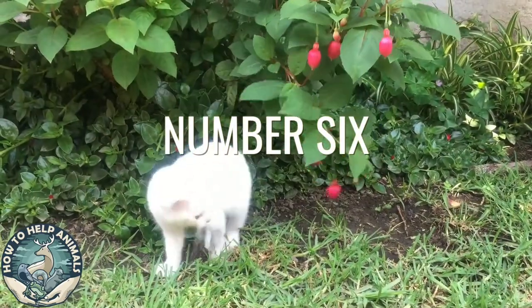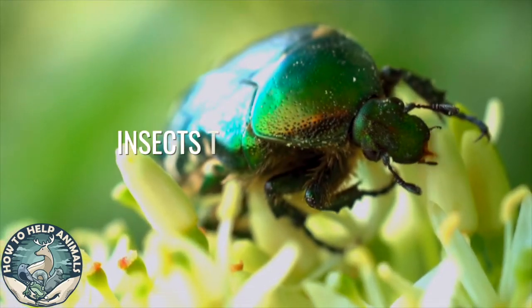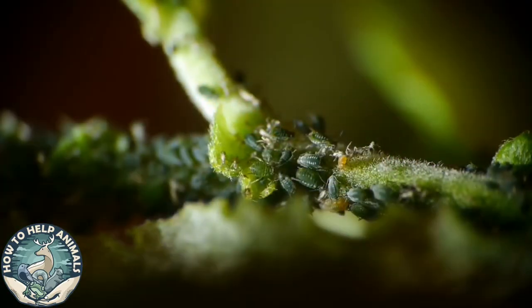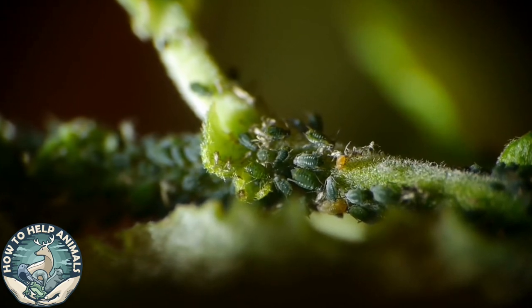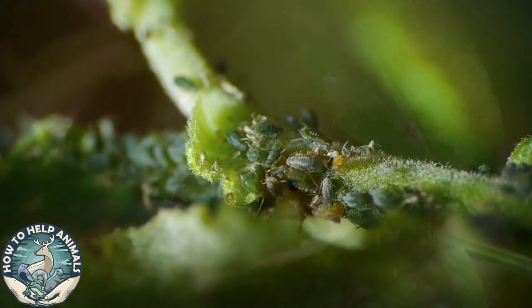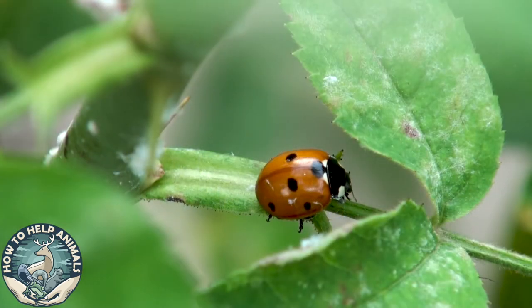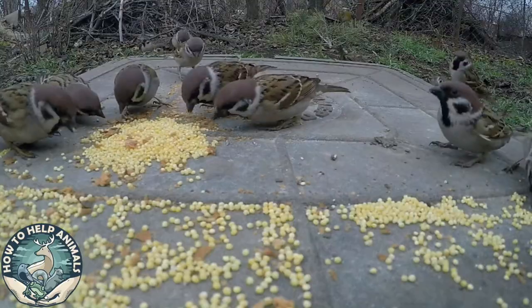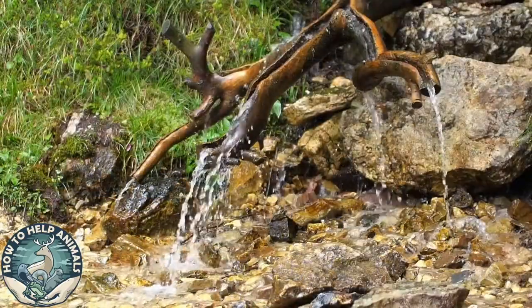Number 6. Invite insects to get rid of other insects. Let me guess, you're not a friend of aphids, right? You're not alone. An easy way to get rid of aphids is to invite ladybugs, lacewings, and more birds into your garden. The best way is to place a water source and shelter, and the rest will solve itself.